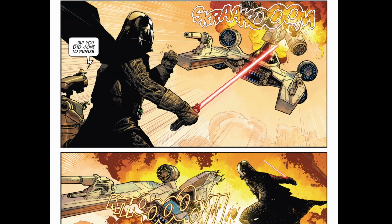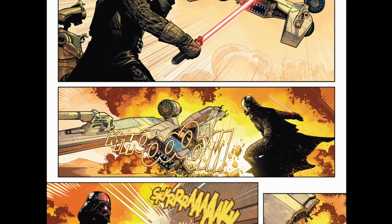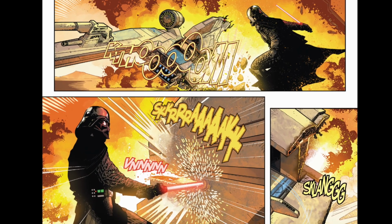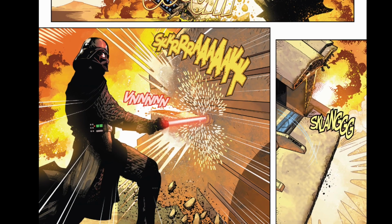I also just have to highlight an epic Vader action moment from this book, which takes place when some pirates try to ambush him. So he just simply rips their U-Wing out of the sky and slashes it in half. So vintage badass Vader comes out to play.